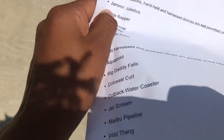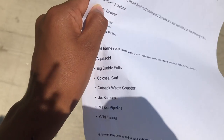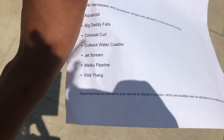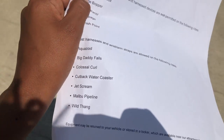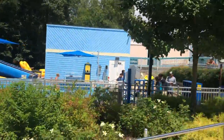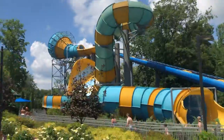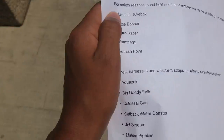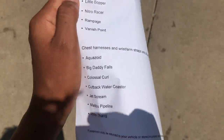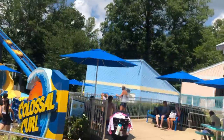So I just went up to guest relations. They gave me this paper, which says that I can bring my wrist strap on these rides. One of them is Colossal Curl, which is really the main one that I wanted to bring it on, so that's always good. We'll be riding all of these rides and I'll be able to show you guys them with my GoPro. So yeah, let's do it.